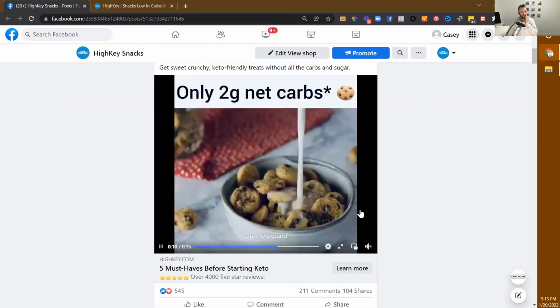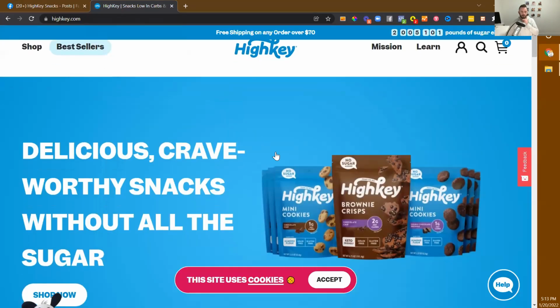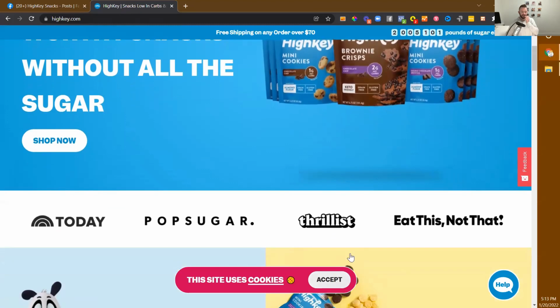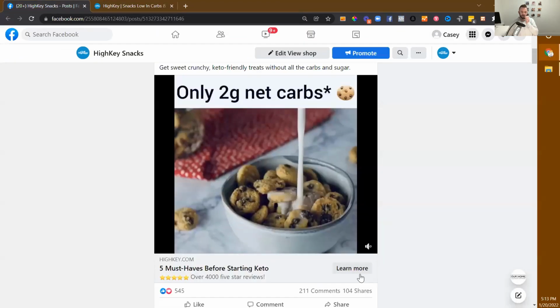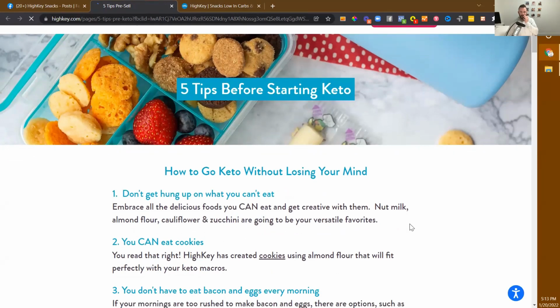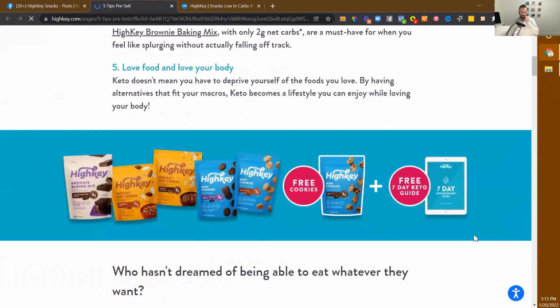And you look at that, and if you do know what they taste like, you're going to the next page, you're going to see what it looks like. Can I actually have you click on the ad? It looks like they go to a kind of a bridge page. Yep, a little pre-sale. 5 tips before starting keto. So again, just need to get them to stop, get them to click. That is it.